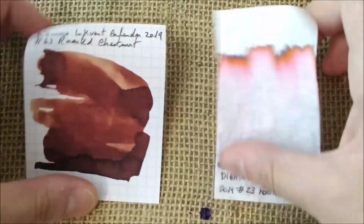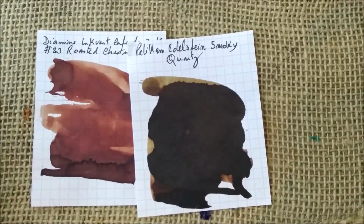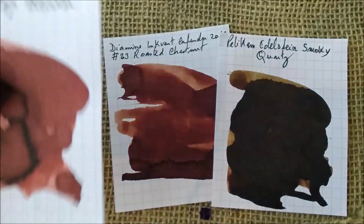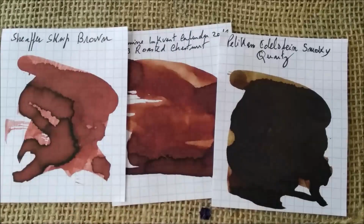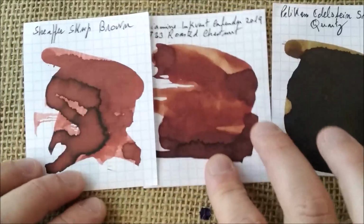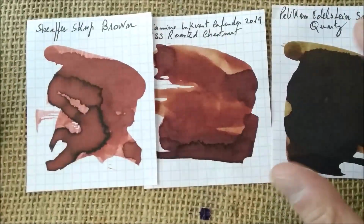Now, the comparison with other inks. First, I have here the Pelikan Edelstein Smoky Quartz. Nothing in common except they are both brown. Then, the Schiffer Script Brown. I think they are quite similar. No, they are not the exact same color, but they are quite similar.